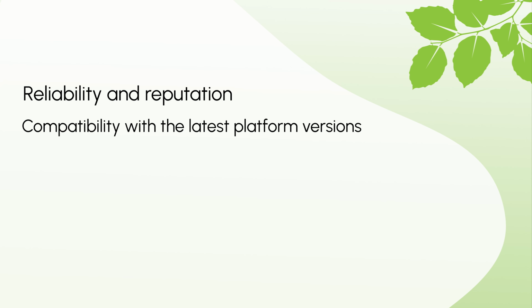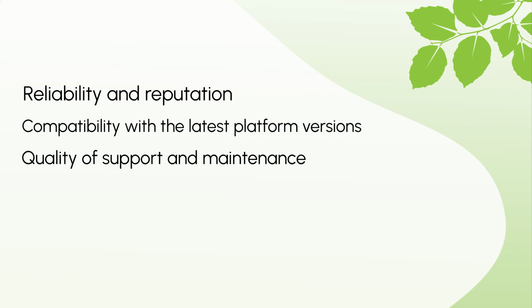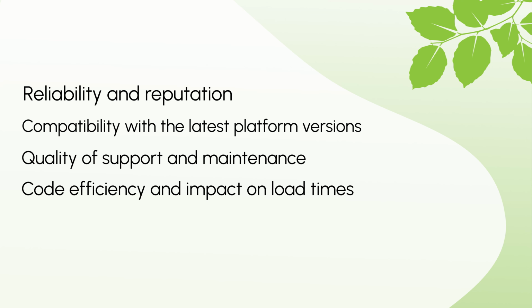Check if they're up to date with WordPress software updates and how often they're updated by developers to reflect these changes. Quality of support and maintenance. Are the developers available to provide support for functionality or running problems with the plugin? How valuable is their support? Code efficiency and impact on load times. Avoid plugins eating away at too many resources and focus on the ones that will utilise efficient coding.